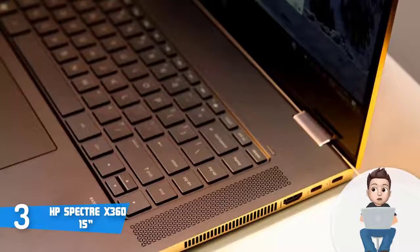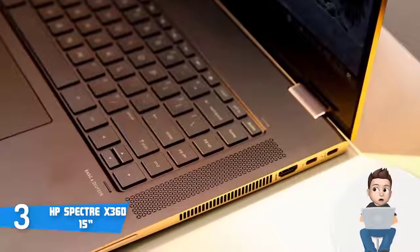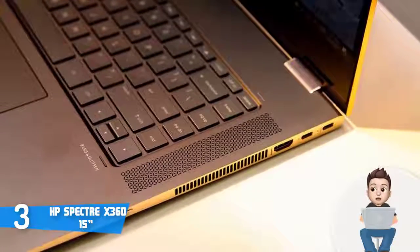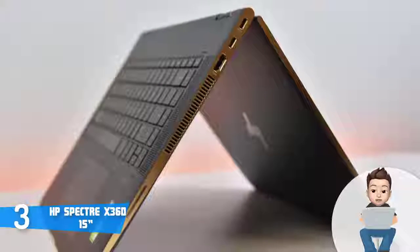For instance, if you're watching movies, you will notice that the blacks and the whites are really well defined, and if you work with spreadsheets or with texts, you won't have any difficulties in reading, which is really cool. Finally, the battery life can give you about 8 hours of use, which is yet another good reason that says a lot about the laptop's quality.